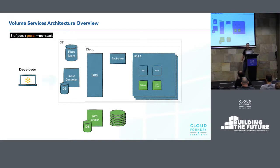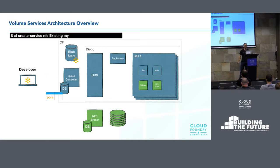So how does it actually work? Well, when the developer pushes his app, obviously it uploads the application bits to the blob store, and it creates a record of that new application in the Cloud Controller database. That then allows the developer to create a new NFS service and specify the share that he wants to bind into his application containers.